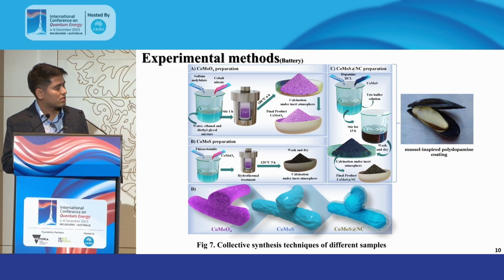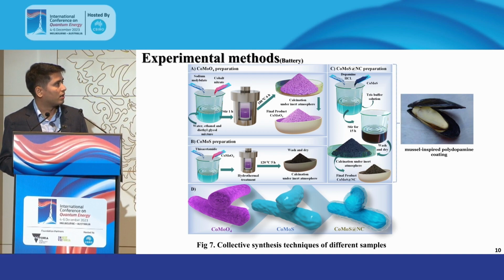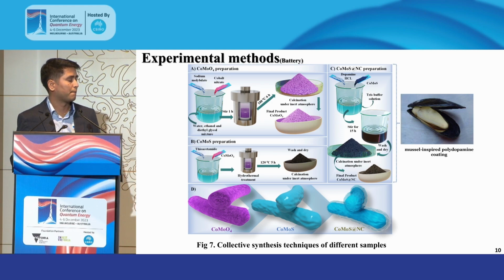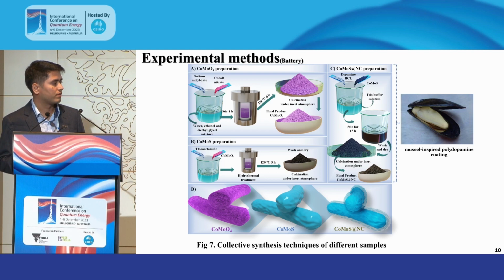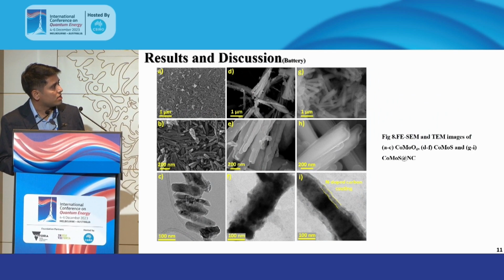This is a completely different active material: that was nickel cobalt, and this is cobalt molybdenum. Here we use the muscle-inspired polydopamine coating, hence the title of my presentation, the nature inspired. The polydopamine coating over the metal oxide or metal sulfide nanoparticles is believed to give higher stability, particularly in battery work. So we use that, and we did the FESEM analysis in the last G, H, and I figures.